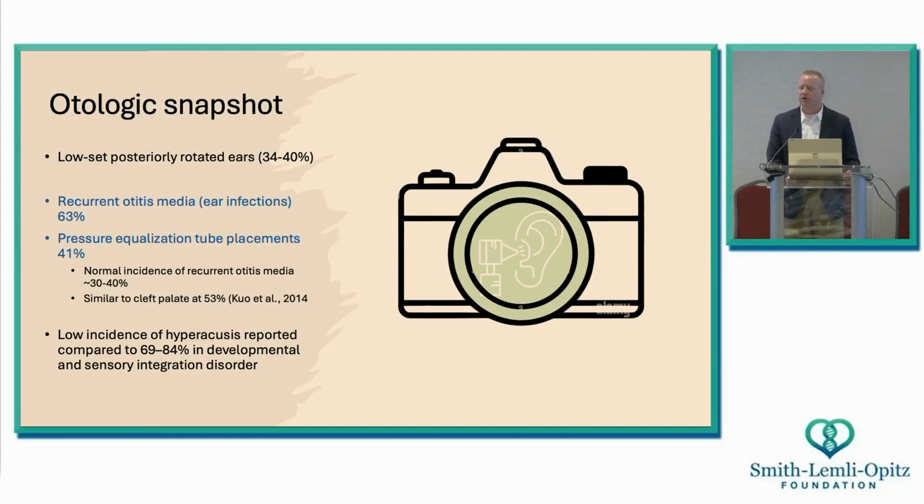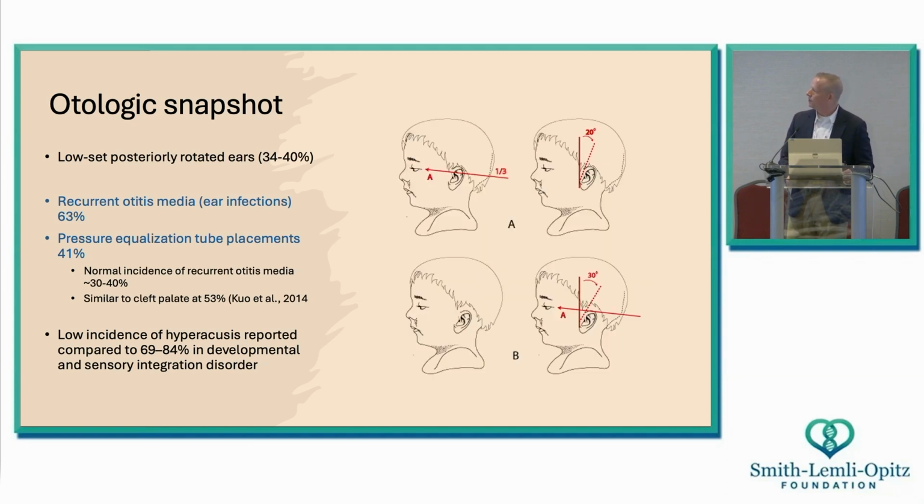So otologic, what is the snapshot there? So about 34, just round it at about 35% have posteriorly rotated ears. So what is that? So the ear is just a little bit low set and it's a little bit posteriorly rotated. Why is that a big deal? Because it changes the orientation of that eustachian tube. Remember, the eustachian tube then becomes a little bit more horizontal, it becomes less efficient perhaps, and therefore if it's less efficient, this is why there's recurrent otitis media or ear infections in this group of individuals.